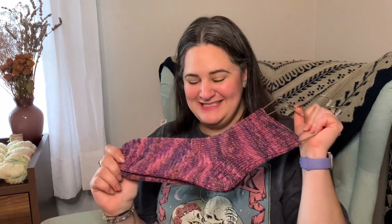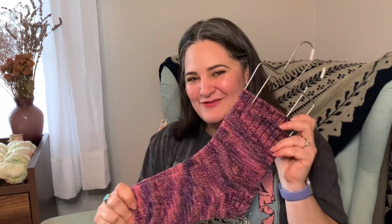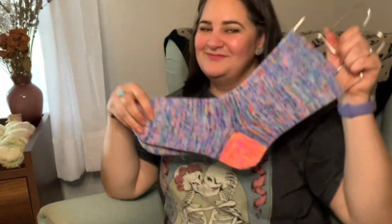My next finished object is yet another pair of socks. So let me switch out these sock blockers here for you. Boom.